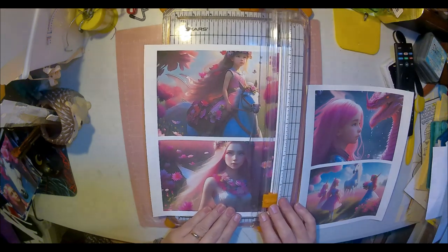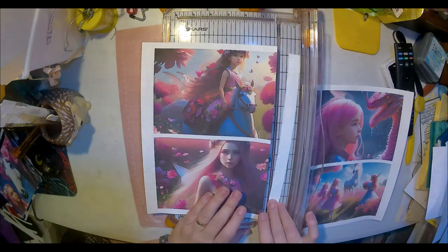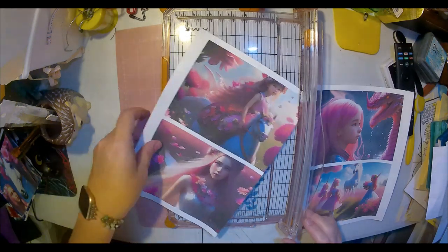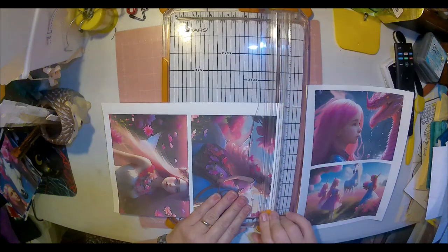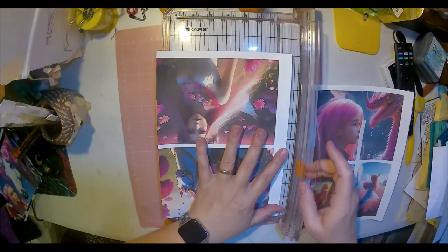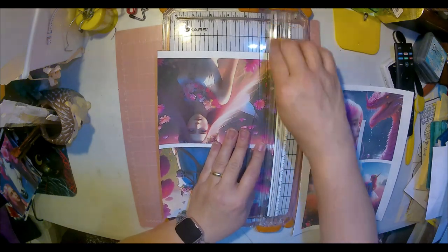But I do know that these images have just kind of sat there. I haven't really done anything with them. So I printed them and thought it would be fun for us to have a little creative time.